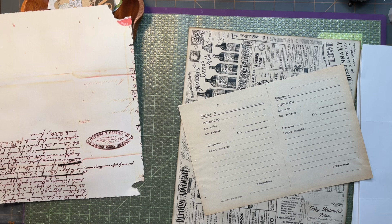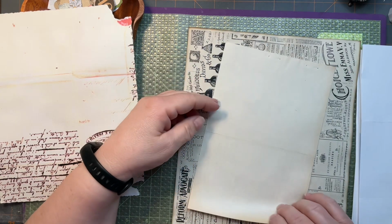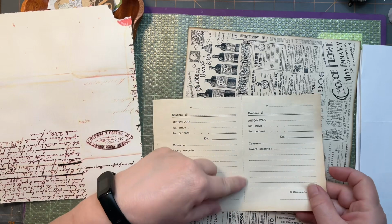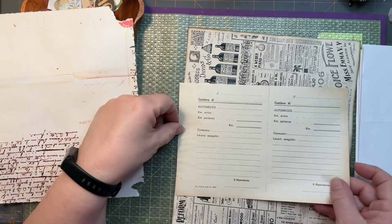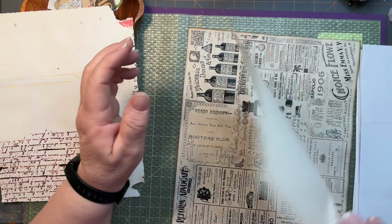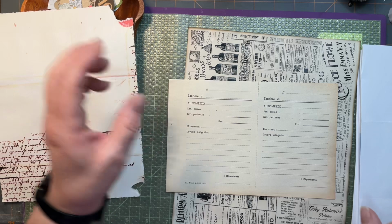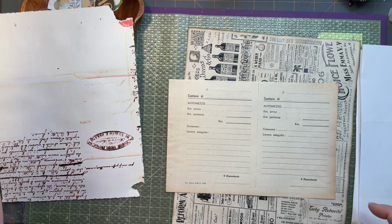She used some original paper, old documents, and these are Italian documents out of one of the kits that I got from her. I think this is a blank receipt. What am I trying to ask? Receipt. Why is that word so hard for me? Oh my goodness. My brain is still kind of on vacation, I think.